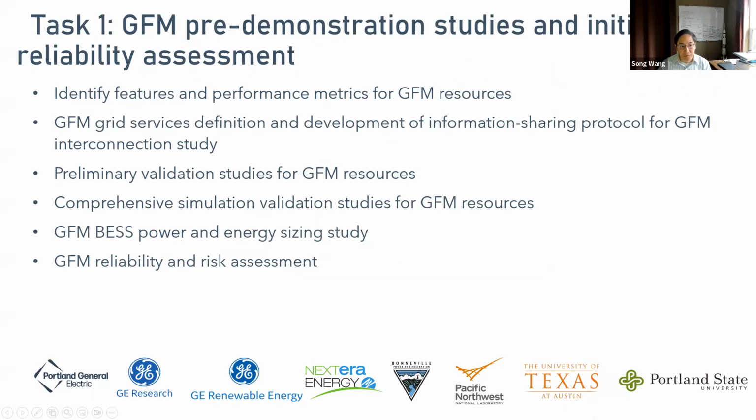From these slides to the following, I will introduce some key tasks in detail. This task is a key step towards the development and validation of grid forming control technology for wind turbines and battery energy storage systems. The primary objective of this task is to identify the essential features and performance metrics required for grid forming resources.